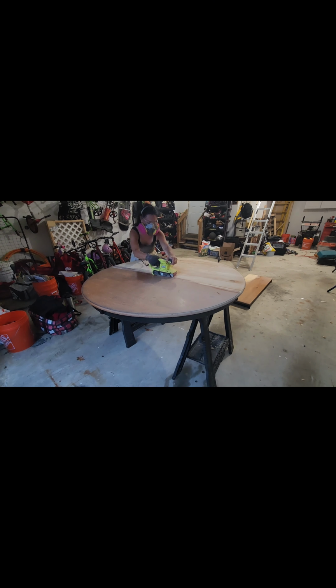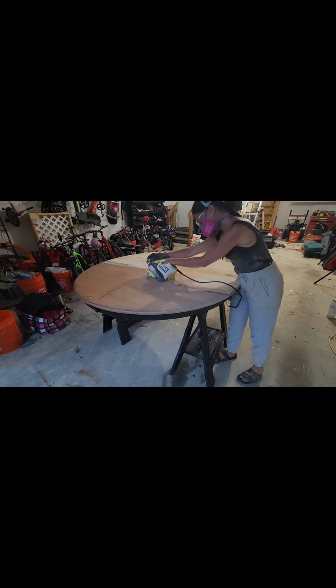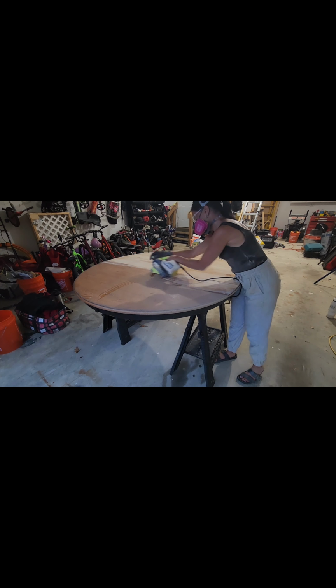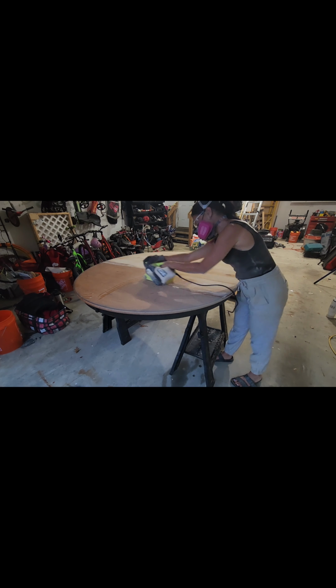But I started out with the leaf. You could see it here behind the table, it's actually on the floor. That is the leaf of the table, and that's what I started out with to do a test run. And oh my goodness, this color is the exact color that I wanted the table to be. I thought I was going to have to work a little bit harder to get there. But boy, oh boy, I was so excited when I started on the leaf and I saw the color. I was like, yes, it's a go. We are doing this full steam ahead.